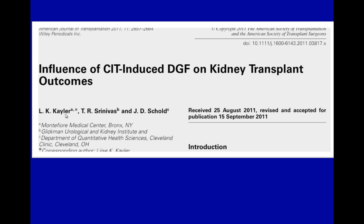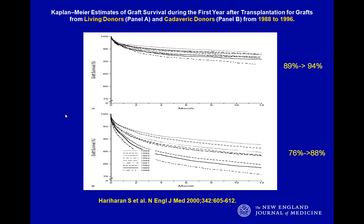Before we talk about CIT-induced DGF and overall graft survival, let's talk a little bit about renal transplantation, the one-year transplant, the long-term graft survival, and all that. So this is a Kaplan-Meier curve showing 1 year graft survival from 1988 to 1996. The study was done by Hariharan. It was published in the New England Journal of Medicine in 2000.